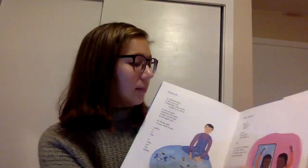I like this book because as elementary students, you guys are probably losing teeth right now. And so that was a good poem to read. So don't pull out your teeth. Just leave it alone and fall on your own. So I think that's a good book for you guys to read. It's called Good Rhymes, Good Time.